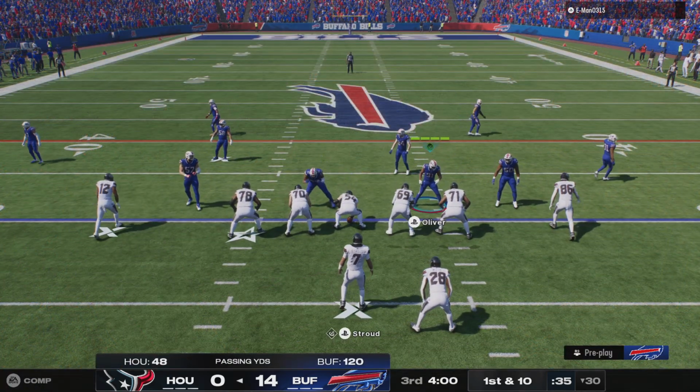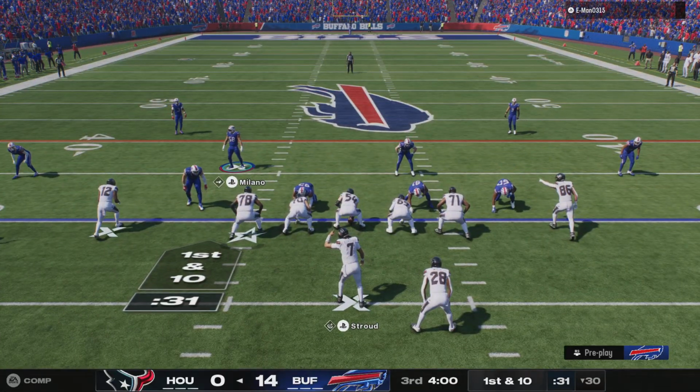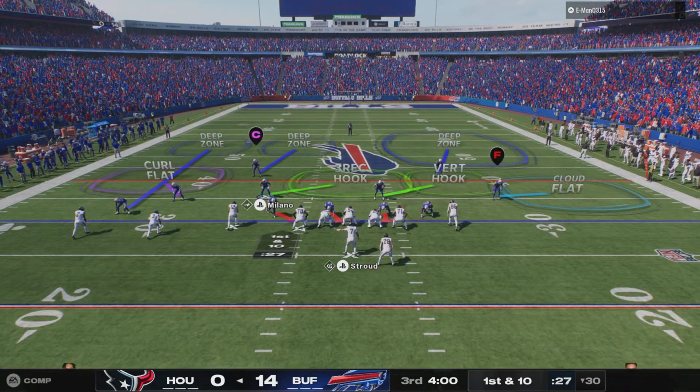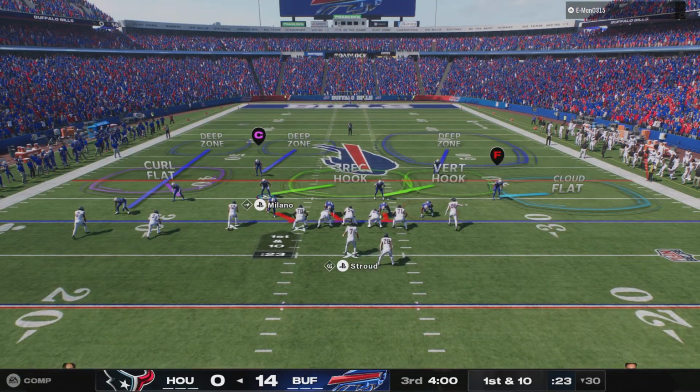Houston's offense already at the line, set to get going. By no means certainly are they out of this contest. 2-score game start of the third quarter, but you feel like if they don't get points and then they give up points, then it can become a slippery slope. This feels like an important possession.